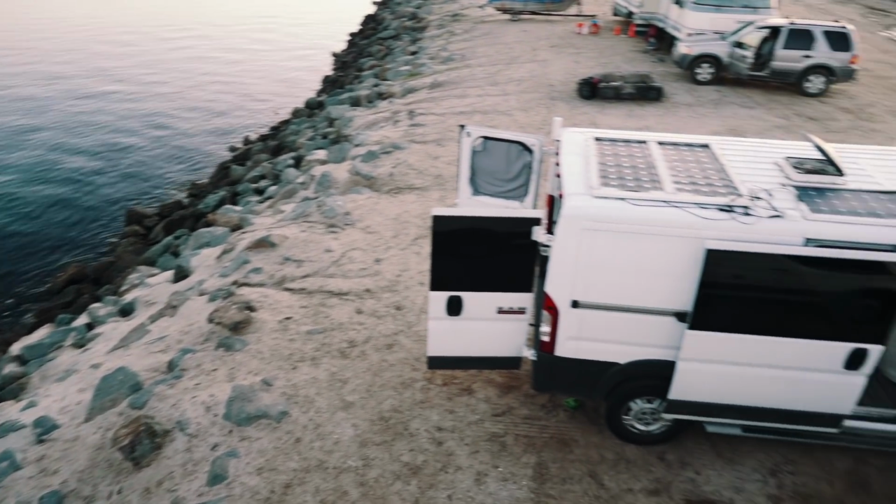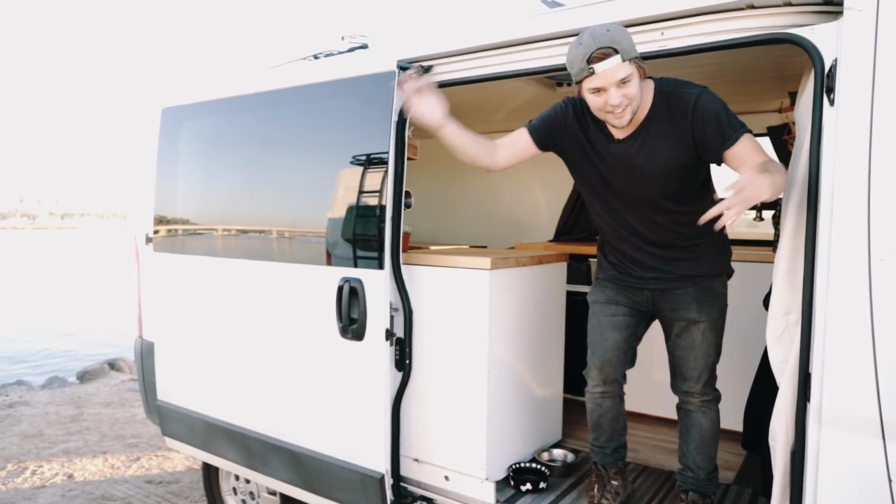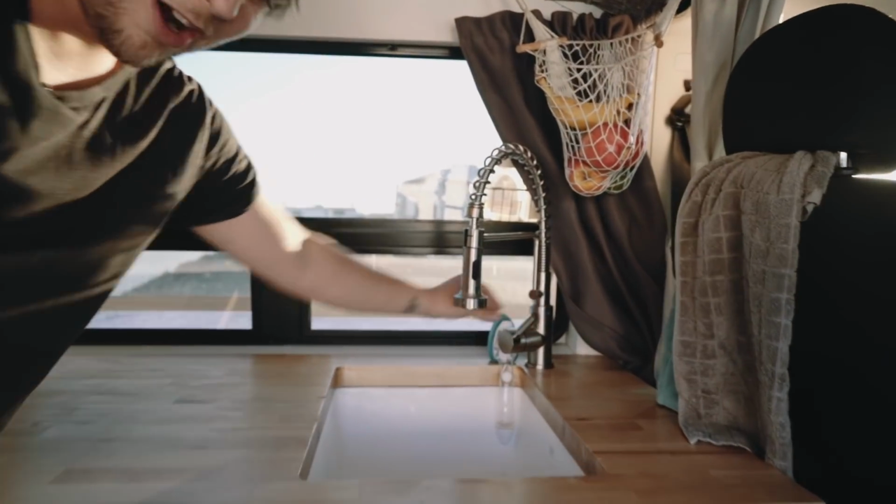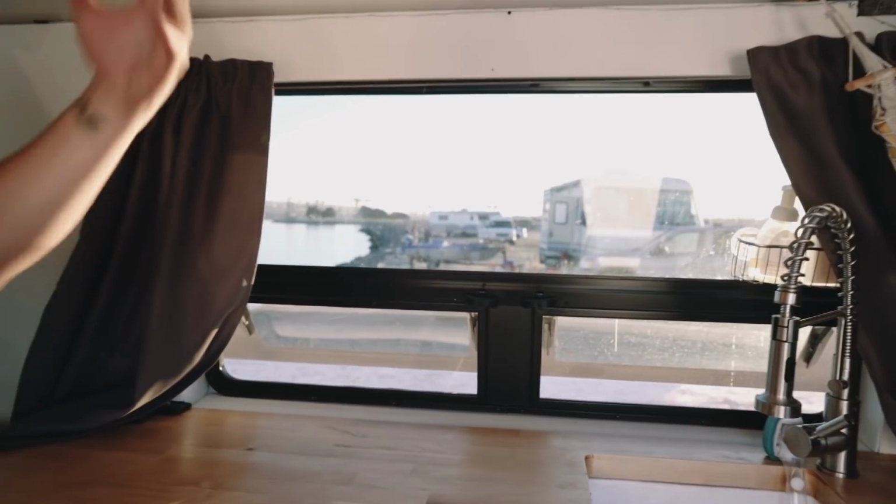This is my Ram Promaster 1500. Come on in, I'll show you around. The first thing you'll notice is the kitchen. We got the sink right here, running water. These open up so that air can flow through.